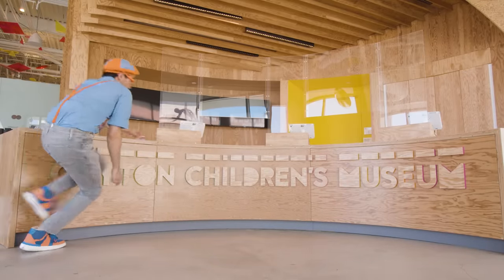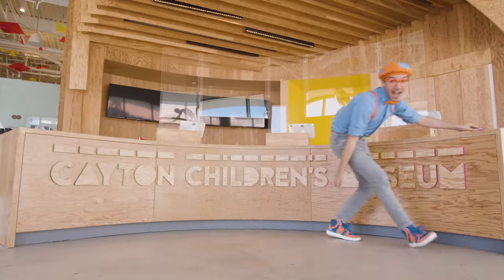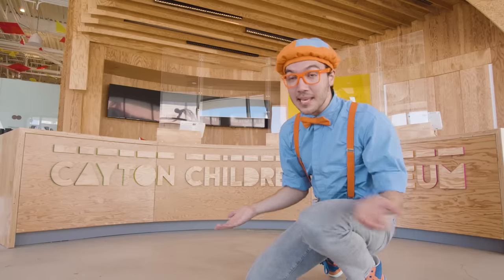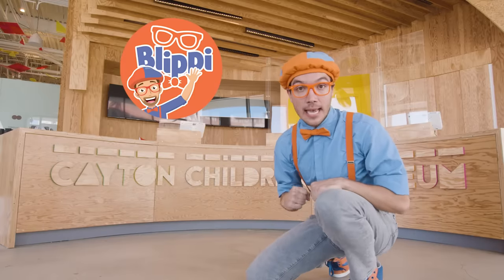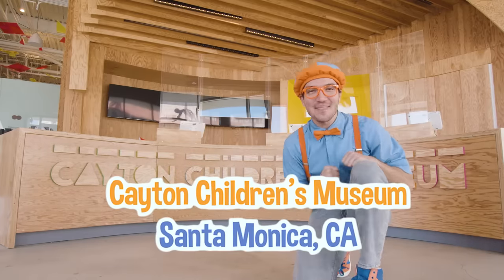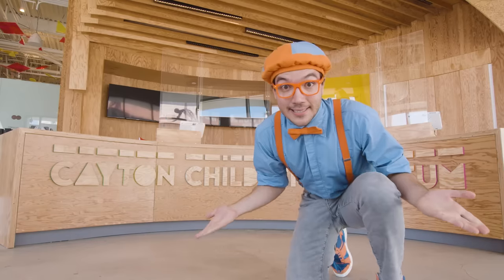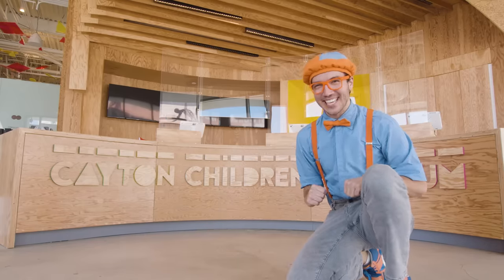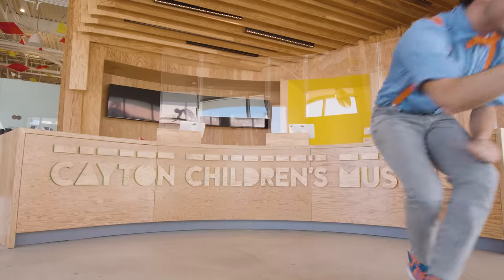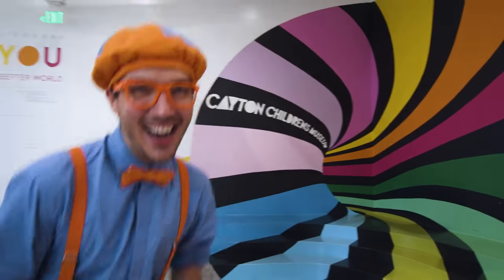Whoa! This fire truck is so fast! Hey! It's me, Blippi. And today, we're here at the Kaytan Children's Museum in Santa Monica, California. And I am so excited because we get to learn about all kinds of things. This is gonna be so much fun. Come on. There are so many fun things to explore. Let's go.